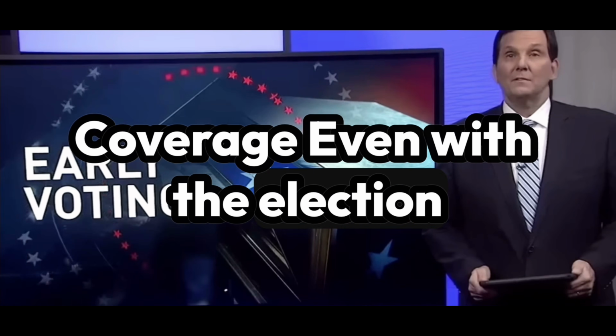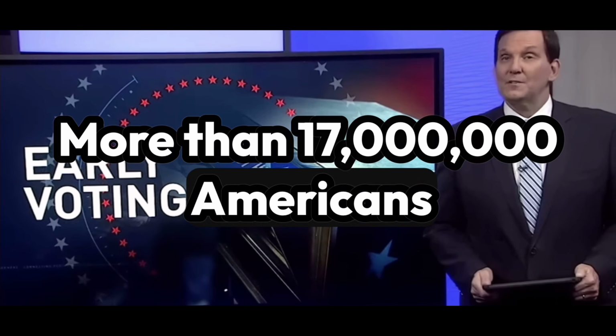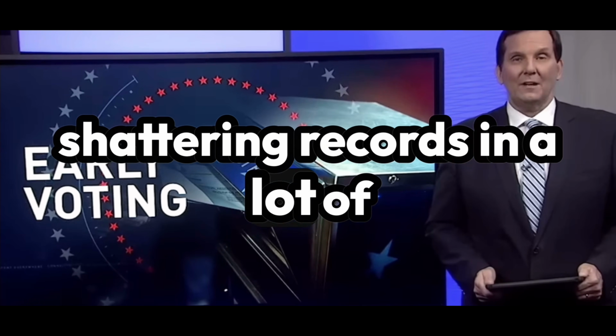Coverage even with the election 2 weeks away. In much of the country, early voting has already started, including here in Maine. More than 17 million Americans have already cast their ballots, shattering records in a lot of states.